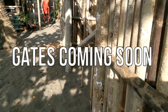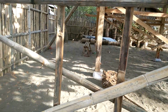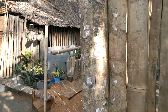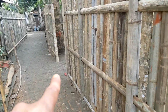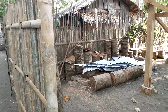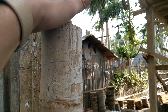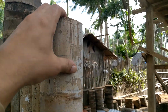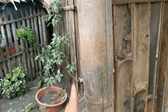As you can see, we have one opening here, and another opening right here. We need to buy some hinges, and we're gonna put a 2x3, I guess, inside the bamboo, so we can put hinges on and locks. So we can lock this place down.